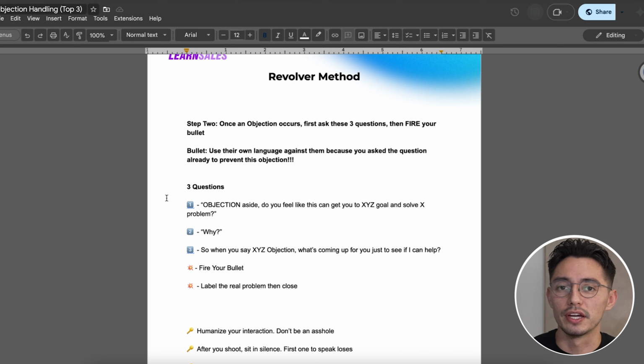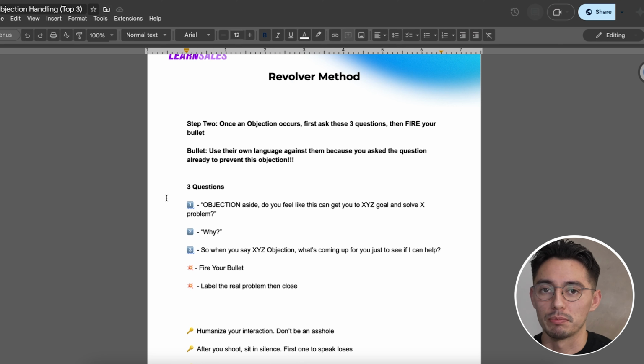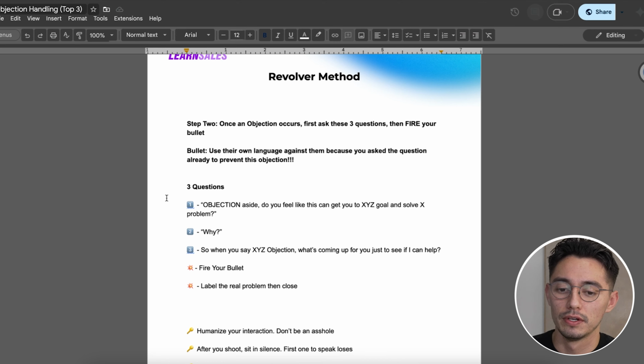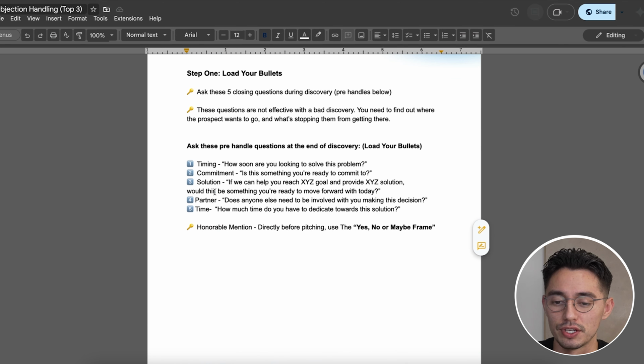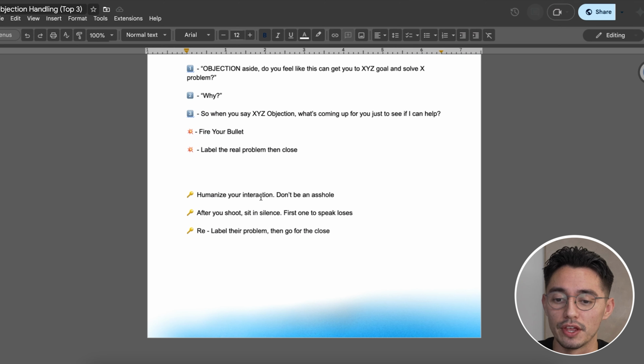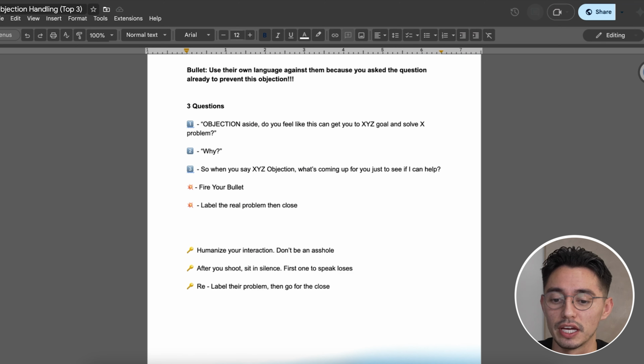I'm not gonna sit there with my sales hat on just for the sake of collecting 7K and potentially lose the sale. I'm gonna make him feel like I worked with him all the way to the point of offering the payment plan, right? But that is the revolver method. Once again, it is 5 questions during discovery, pre-handle questions that you'll ask, and then 3 questions that you'll ask at the end of the call before firing your bullet, right?